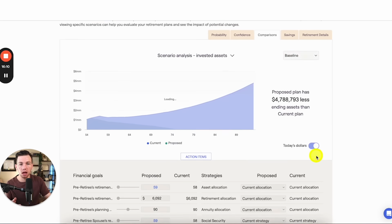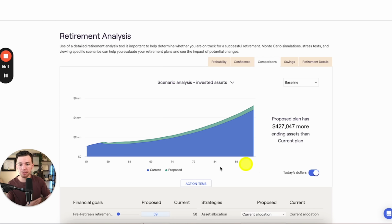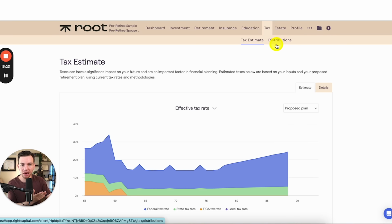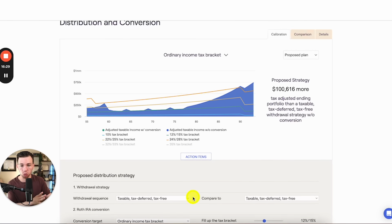Oh, sorry, 56. Change that to 59. You can see here, if they want to work a little longer to be able to spend more, well, I'll often encourage that. But what does that mean now? Well, now they're spending more, they're working a little longer. Well, now that impacts the tax strategy. And so all of a sudden, the whole strategy is shifted because they're working another year.